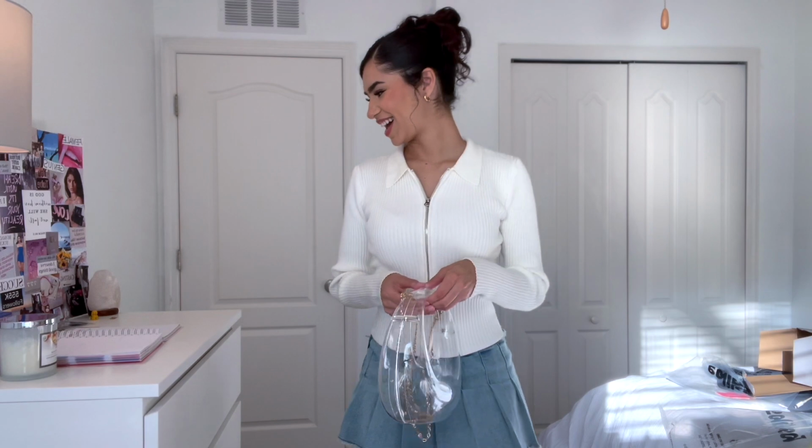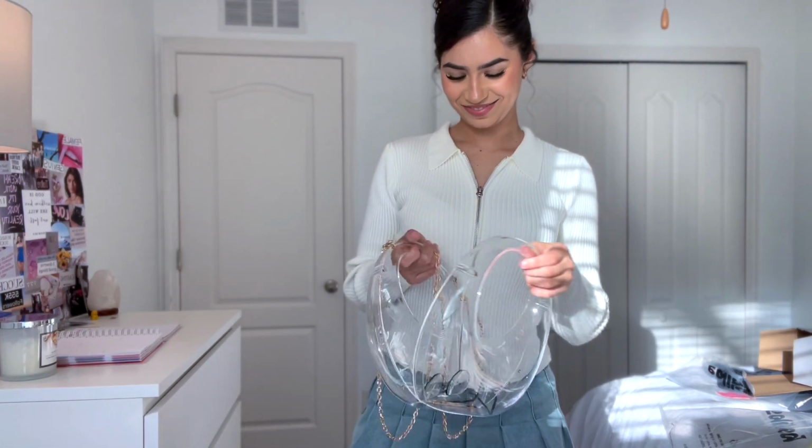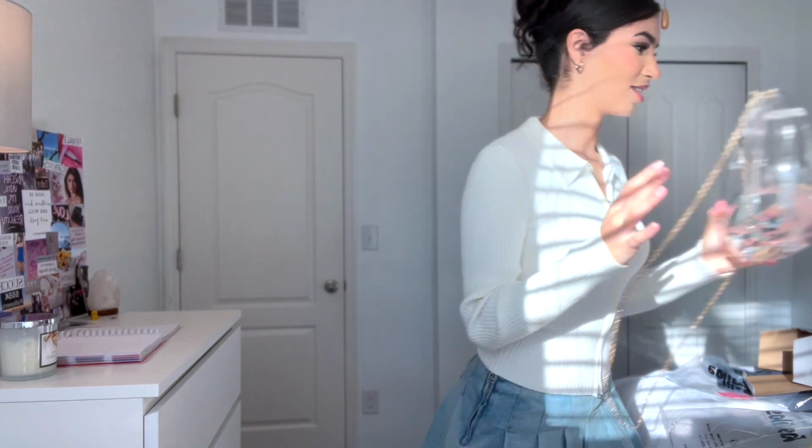I love it, guys. Let's put something in it. Let's put my glasses in it. Not everybody can see that I can't see. All right, enough about this. I'm really obsessed with it though.